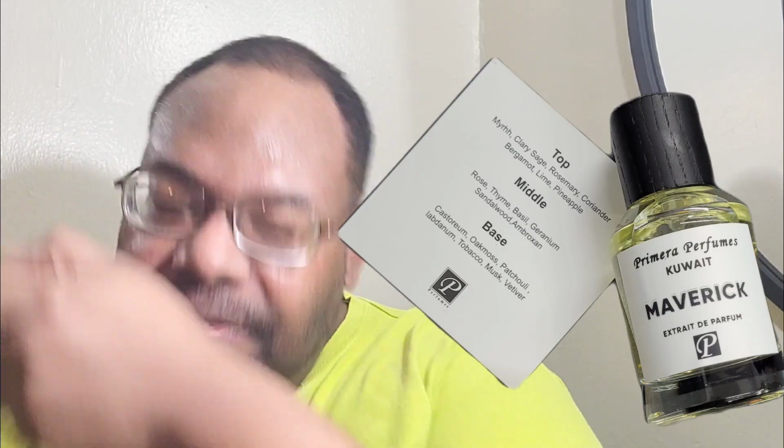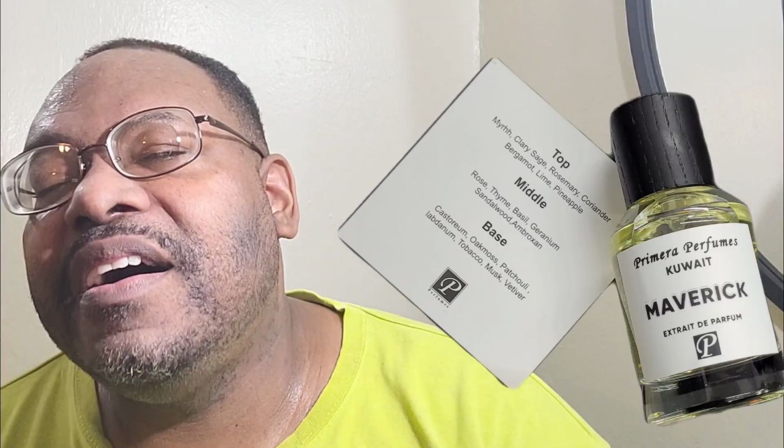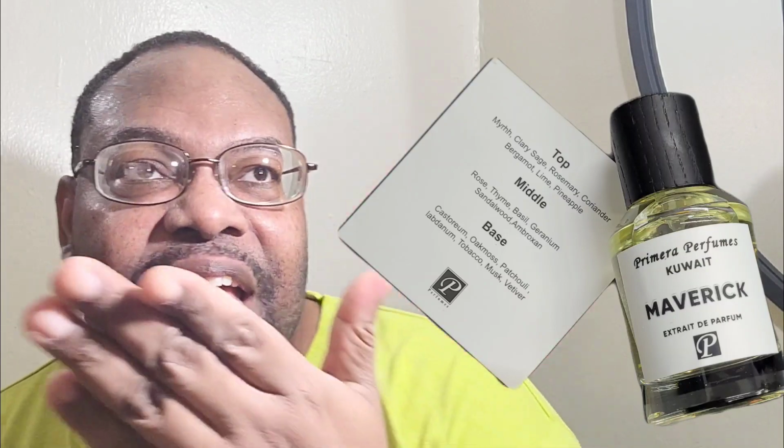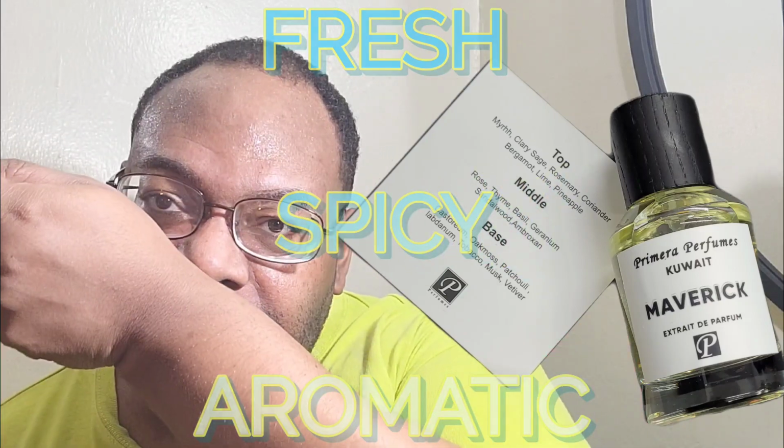So I'm loving how it smells. I'm gonna spray on my wrist. Automatically I get aromatics. I feel like there's some kind of sage, maybe vetiver. It's herbaceous and greenish. And can I tell you something? There's something fresh about this. So this scent feels fresh, spicy, aromatic is how I would describe it off the bat.